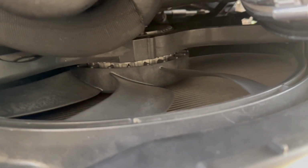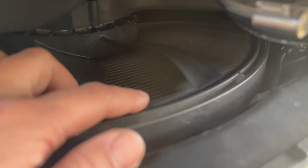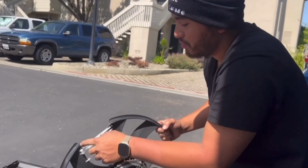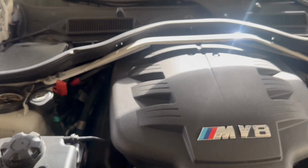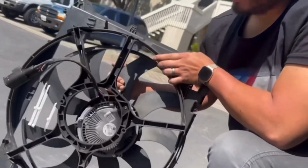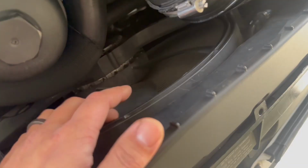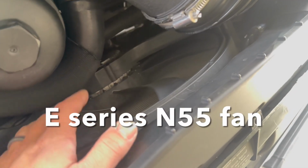I did have an issue once where the radiator fan cracked. It's this portion right here, this portion that holds all the blades together. That cracked and caused a vibration inside the car that you could feel when the fan was spinning really quickly. So instead of replacing the whole entire unit itself, which is about $1,100 or $1,200, I just replaced the fan itself, which is much cheaper. Any N55 fan, as far as I've understood on the forums, works. So if you can just grab an N55 fan for 150 bucks, you can get this to fit.